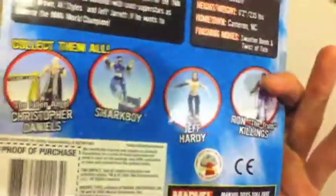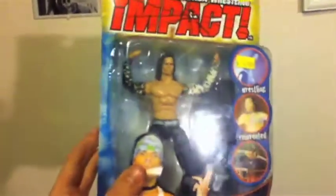I'm not a Jeff Hardy fan, but I know there's a lot of people who are, so maybe I can trade it towards something that I'm actually looking for as far as Mattel goes. I know there's actually a Rhino in this series that looks really cool, and I wouldn't mind having that either, so whatever. Figure that out.